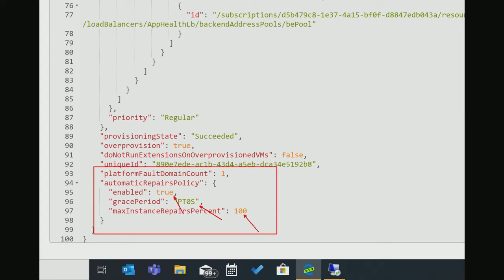So if you have a scale set, say you've got 50 instances, and something went wrong and the health probe started failing, but it's actually working, I might set this to 25%, and it would start replacing 25% of them, but then it would stop. And normally you want to hook this up into an alerting mechanism. So you say, hey, the instances are being replaced, and so you can go look and see what's going on. And this is just a safety net to make sure it doesn't take all of your instances down.